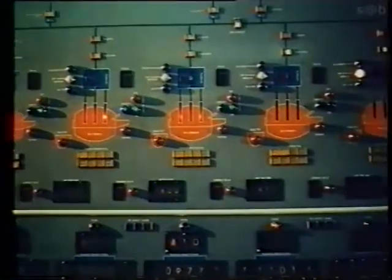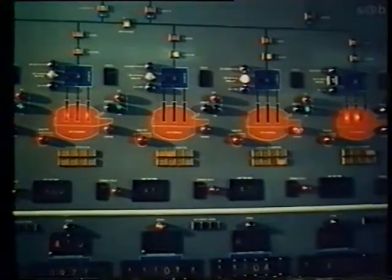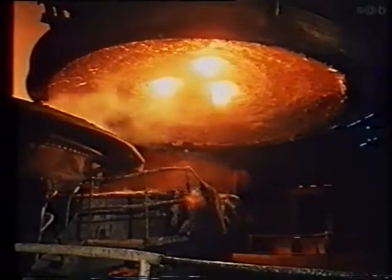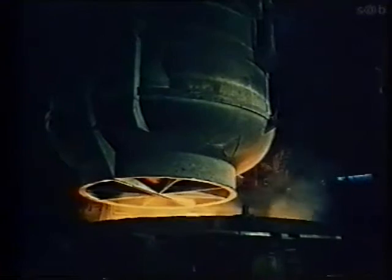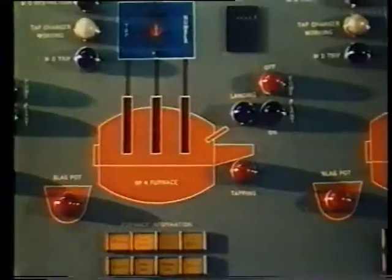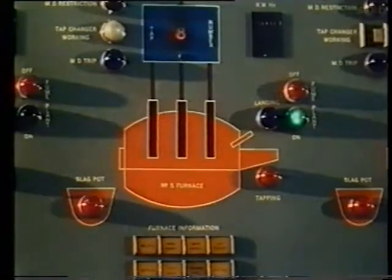There are 6 furnaces. Each one produces over 100 tons of steel every 3 hours. Number 4 furnace is at the beginning of the cycle. It is ready to receive its charge of scrap. Number 5 furnace. Melting is about to begin.